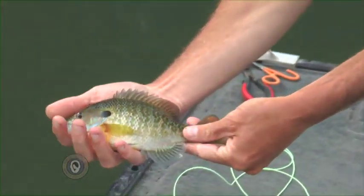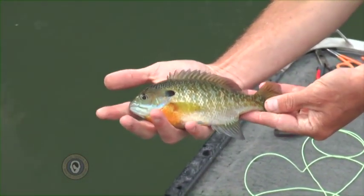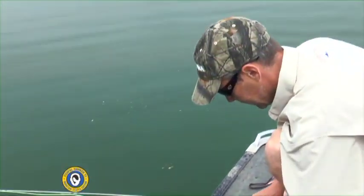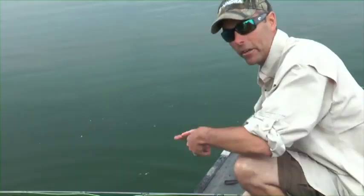How nice is that thing? I mean, look at the colors on that fish. You know, that's how you learn. Oh, sorry buddy. That's how you learn a lot of stuff. You learn how to figure out lakes in a hurry.